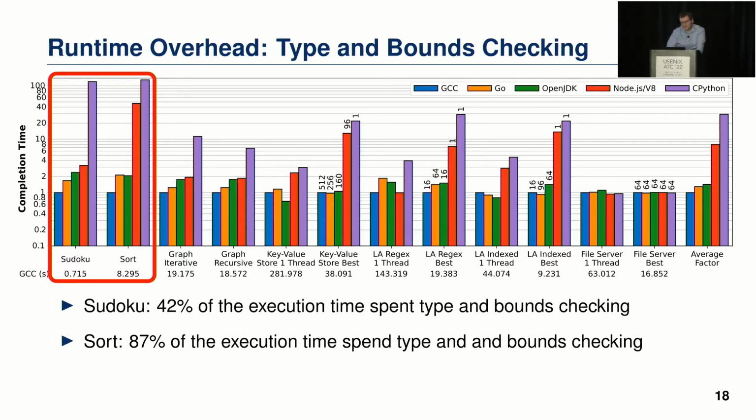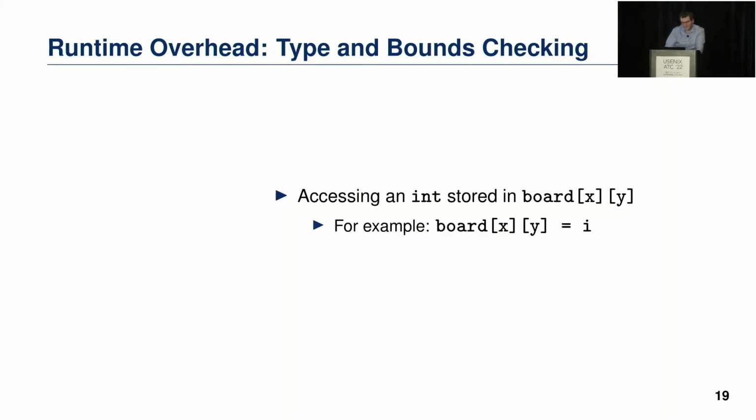This takes up to 42% and 87% of the execution time in Sudoku and sort benchmarks, respectively. Now, I'll dive into Sudoku to explain this overhead with an example. So the Sudoku board is just a 2D array of integers. To access an element, we simply write board[x][y].